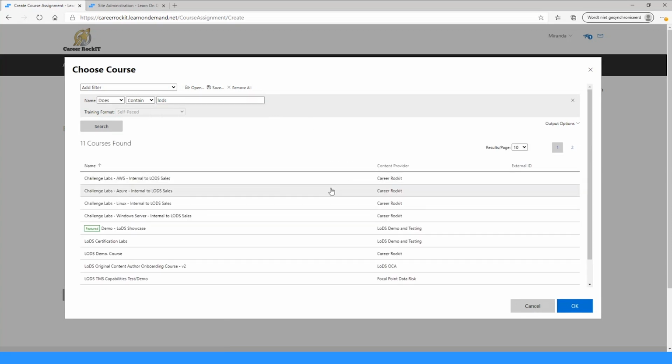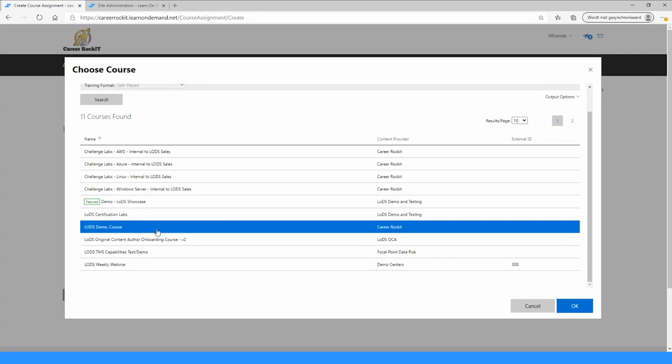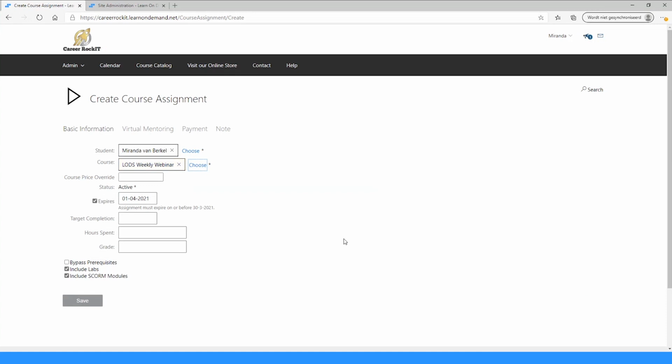For this demo purpose, we have, let's quickly. That's the one that I was searching for. Sorry about that. The course automatically defaults to give 6 months access. You can set the assignment to expire before that date. As you can see, today it's October 1st. It expires at April 1st, 2021. And this is automatic. You can set the assignment to expire before that date, but not after it.